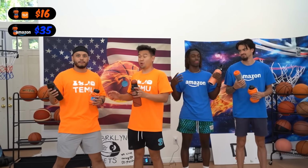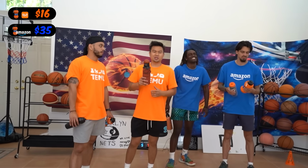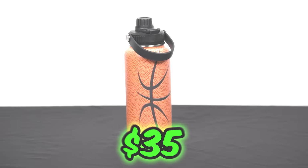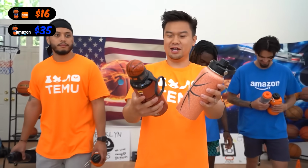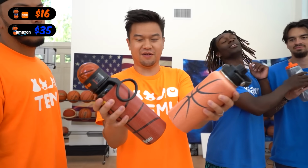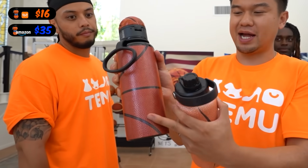Next, we have basketball water bottles from TEMU and basketball water bottles from Amazon. The ones we're actually gonna be testing are the stainless steel ones. Ours is $16 from TEMU, Amazon's $35. Are you kidding me? Look. It has a basketball design. The quality, I know you guys can't feel it, but there's actual black basketball ridges on it.